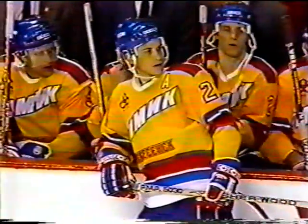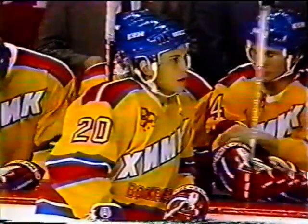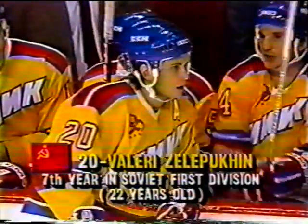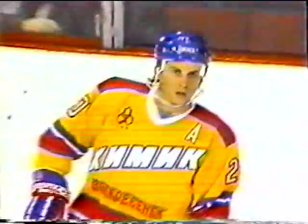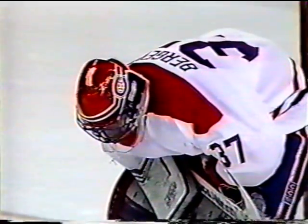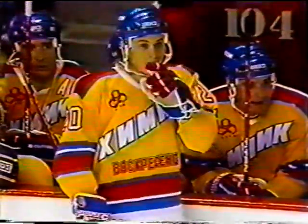Here is the best player, in my opinion, on the Khimik team, number 20, Zalapukin. And if you notice, the three goals Khimik scored were all up high on Bergeron. You wonder if that's just a coincidence or whether they got a scouting report on the Montreal Canadiens. Zalapukin with a goal and an assist in tonight's hockey game, and he'll start the shootout for Khimik, facing Jean-Claude Bergeron. And let's see, Harry, like you say, if he goes high. Well, don't forget the Russian players have a far bigger curve on their stick blades than do the Canadians, and the one thing that big curve allows you to do is get the puck up higher sooner than with a straight blade.